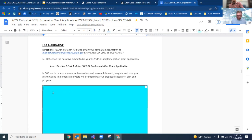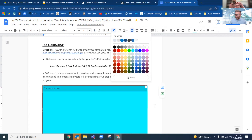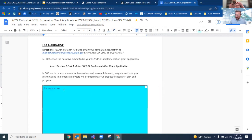After you've put in your text, I'd love it if you just highlighted the area and changed it back to like no highlight, right? If you leave it, that's fine. It's just going to go into PDF, but that's just a nice way to kind of track, like, once your document is all white and gray, you're done, right?